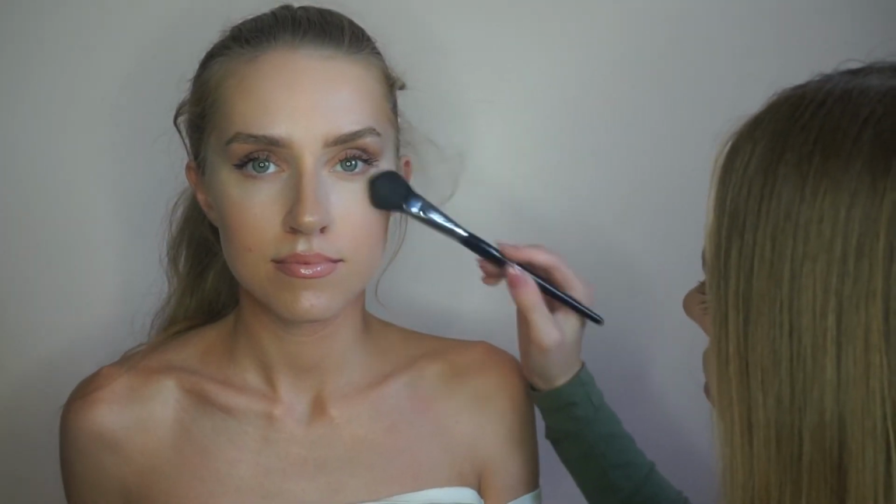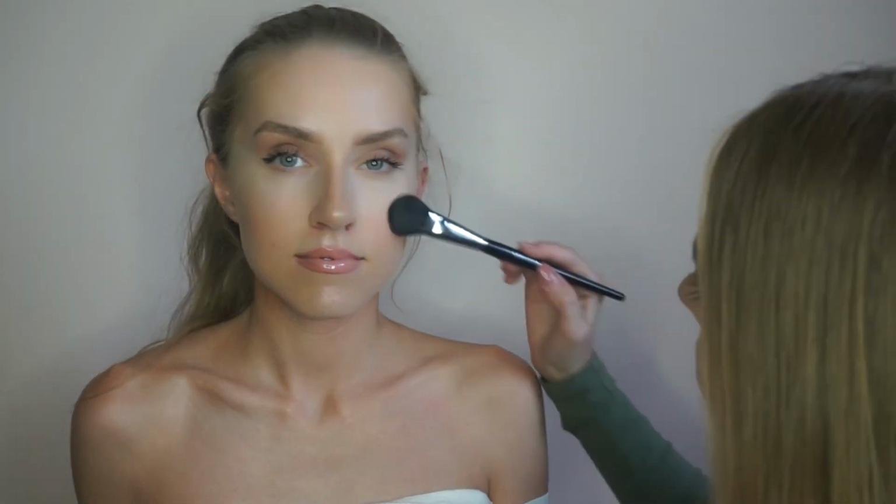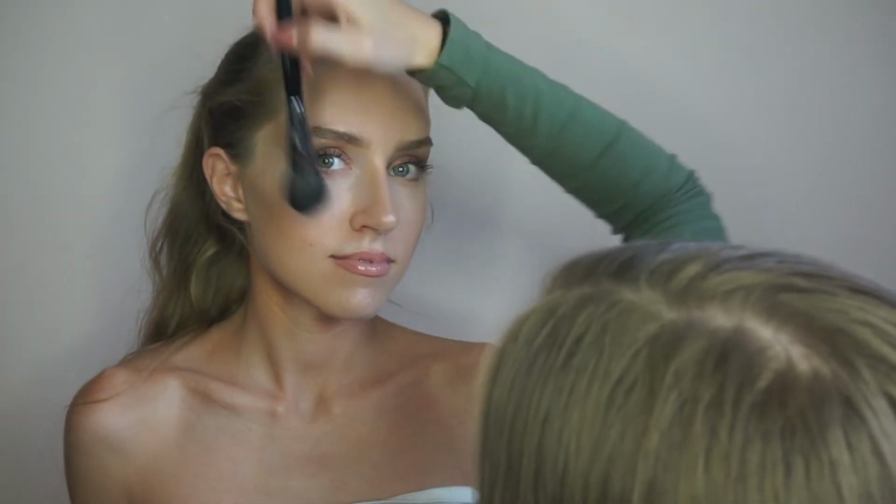Okay, so I'm going to be going in with Mary Lou. Love this one, my favorite. From the BAM Cosmetics? From the BAM, yes. It's literally like you need this. She wants more, and we give her more because I love shine, so I won't say no, and that's an issue sometimes. Okay, and that is the completed look.